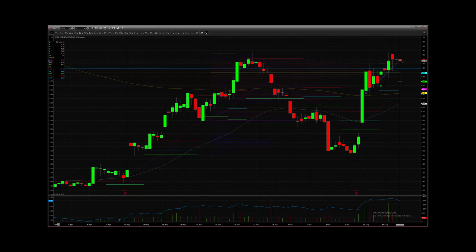Okay, so we have this wedge pattern here. What we're really looking for is a move or a break above it, right? And we want to see this ascending base showing us that the buyers are in control, even though we're not breaking out of the resistance level at the top here. We do finally get a pop where we got long on this trade at $7. Right where the blue line is where we got long. We did have a nice spike up here.